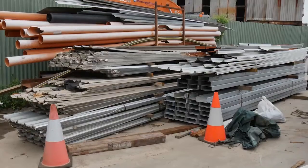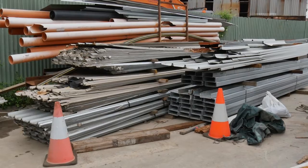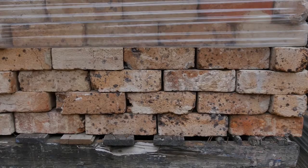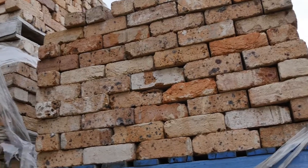Other reusables here at Metropolitan include roofing materials, windows, doors, and these sandstock bricks that were made by hand by convicts some 150 years ago. So for your next renovation or rebuild, come down to Metropolitan Demolitions and Recycling, upcycle and save yourself a bundle.